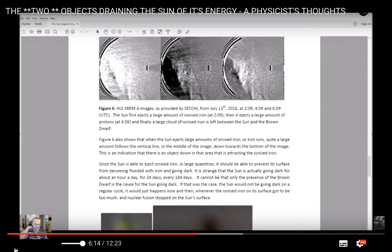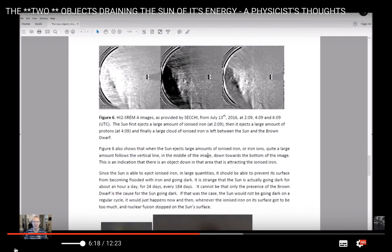Figure 6. H12 SREM A images as provided by Secchi from July 13, 2016 at 209, 409, 609 UTC. The sun first ejects a large amount of ionized iron at 209. Then it ejects a large amount of protons at 409. And finally, a large cloud of ionized iron is left between the sun and the brown dwarf.